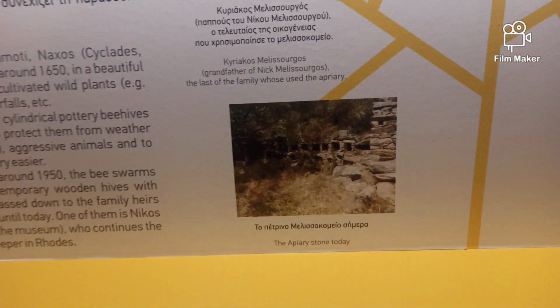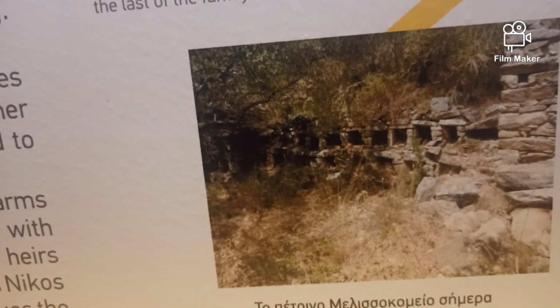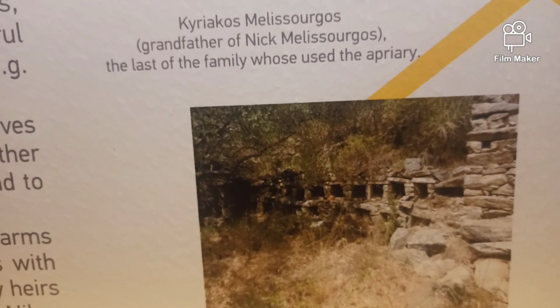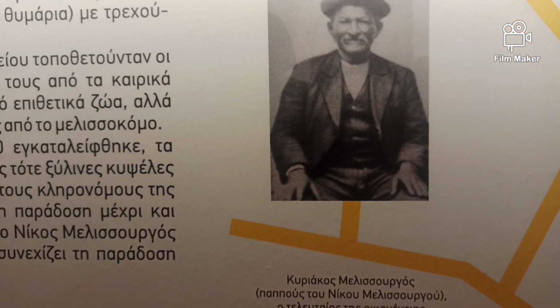Wow, these are old. Aristotle today. Wow, these are old beehives. Yes, grandfather of Nikki, the last of the family who used them.